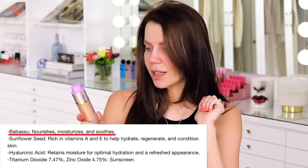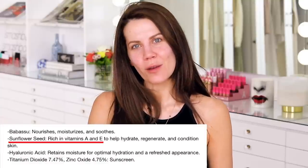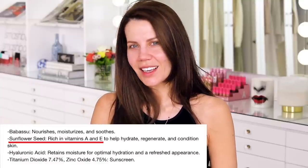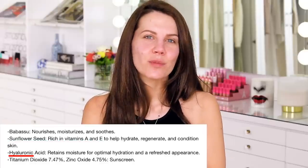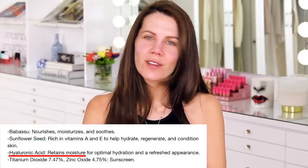So anyway, this is starting out with a lesson. There you go. This does contain babassu. I'm not familiar with that ingredient, but it is a hydrating ingredient. Also, this has sunflower seed oil, which is rich in vitamin E and A, good things for the skin. Also hyaluronic acid, which pulls moisture from the air. It's one of my favorite ingredients out there.